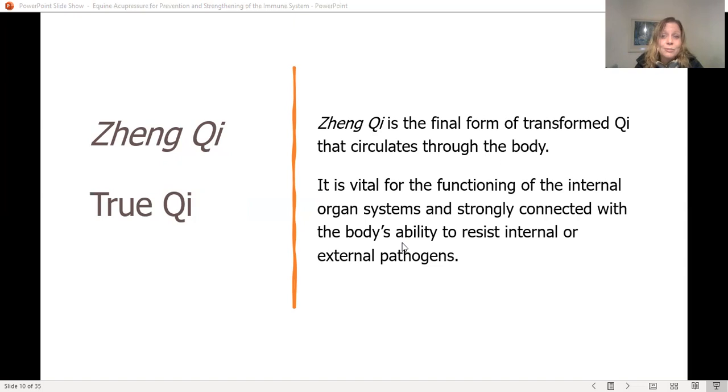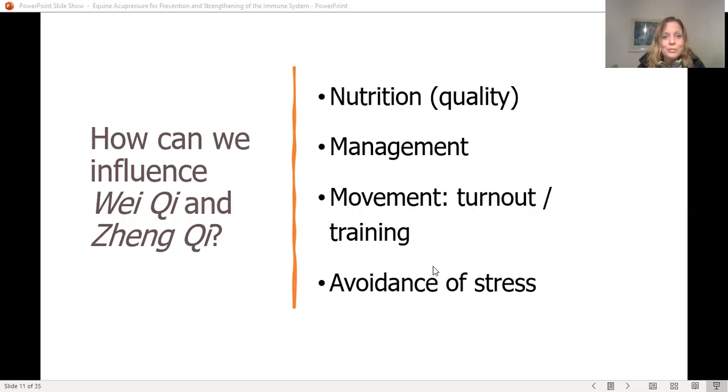And this Qi is vital for the functioning of the internal organ systems and everything that is inside the body, basically. And it's strongly connected with the body's ability to resist internal or external pathogens. So again, it's another one that's very important for the immune system. So we had a look at this before. So again, how can we influence Wei Qi and Zheng Qi?